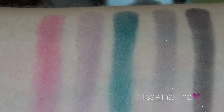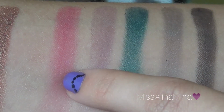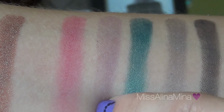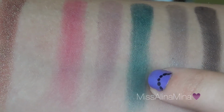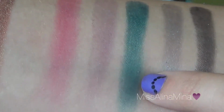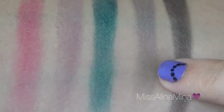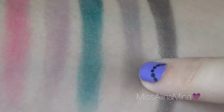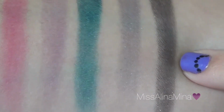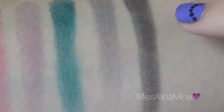So here we have row 4. Row 4 has Totally Fetch, which is a pink color, one of my favorites. Live It Up, which is a purple color. It looks a lot darker in the palette than how it shows up. Too Glam, which is a really, really beautiful dark teal, dark turquoise type color with shimmer in it. It's beautiful. I can't wait to use that one. Head Over Heels, which looks like a dark blue in the palette, but it actually comes off super light. This one's probably the most disappointing color in the palette. And Chocolate Moon, which is a dark shimmery black, even though it doesn't really seem that black. So once again, this is row 4.